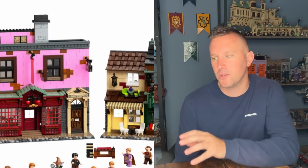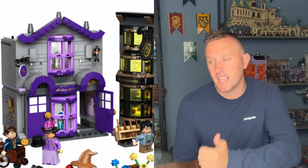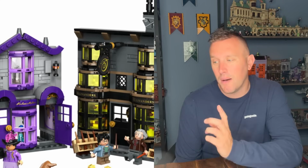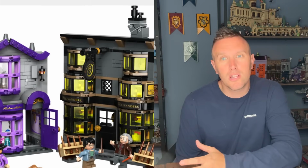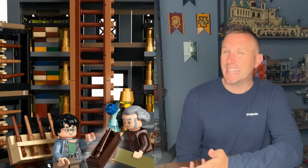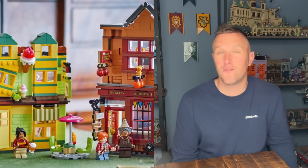So here is the 2020 version, and we can see there in the middle, you can see the Quality Quidditch Supplies, as well as Florian's Ice Cream Parlor. And so they've already made these two sets. Last year, we got Madame Malkin's Robes, which is a new set we hadn't seen, as well as Ollivander's. And what was really cool is Ollivander's on the inside just had a ton of cool new molds for some of those wand pieces. And looking at this set with the Ice Cream Parlor and the Quality Quidditch Supplies, I'm not seeing a ton of new things.